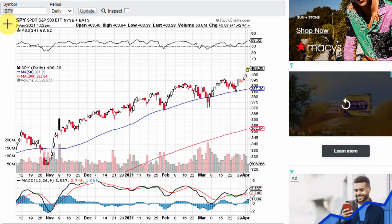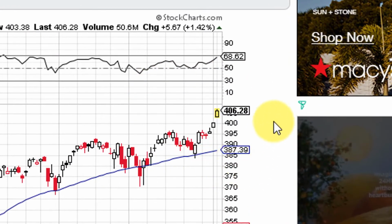Let's say you're trading SPY, which is an index ETF on the S&P 500, and you think it's going to go down based on the fact that it may be overbought, it may be consolidating, and your overall portfolio needs some short delta, or you have a directional bias to the downside.